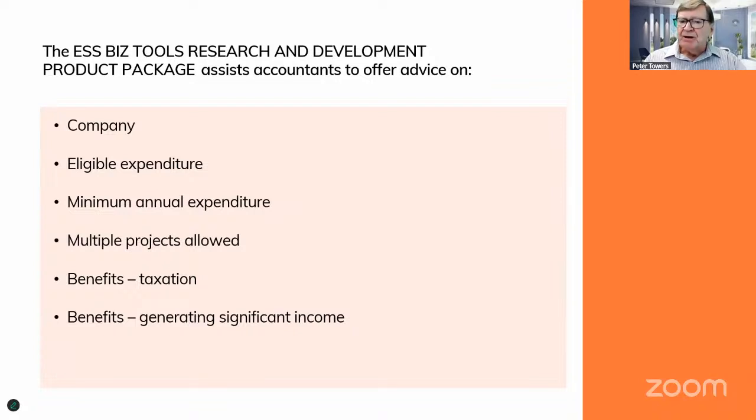Eligible expenditure has to be a minimum of $20,000 in the calendar year that the claim is going to be made for on legitimate research and development activities.